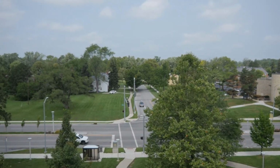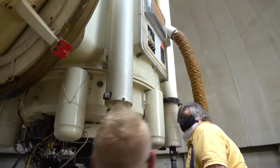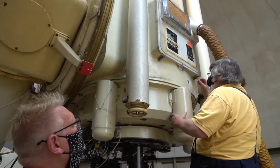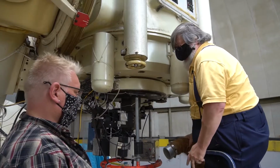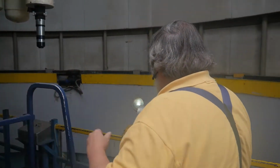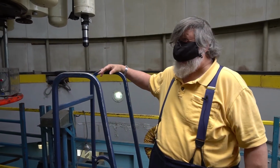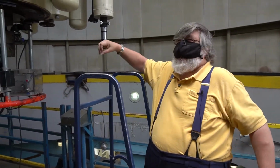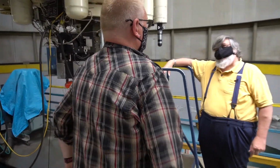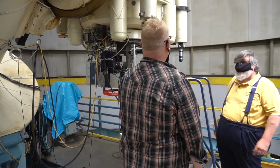Okay, next thing we have to do, pull out this yellow tube here, it pumps dry air into the telescope. The reason for that, in the winter, it gets cold up here. Now in the springtime, the hot, humid air starts condensing all over everything inside the telescope if it's too cold. So to fight that, we pump dry air in there.